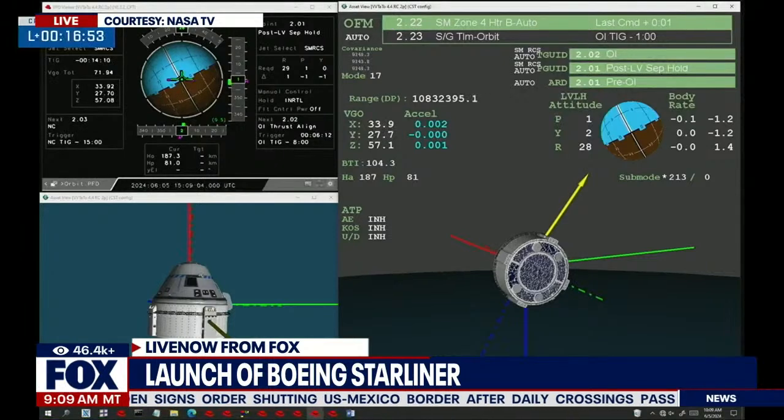Starliner, nominal. TDRS shows MDL is active. You have good targeting for OI. Good targeting.